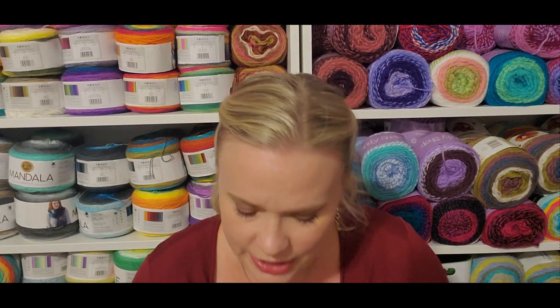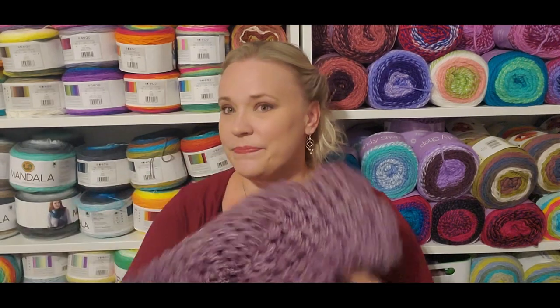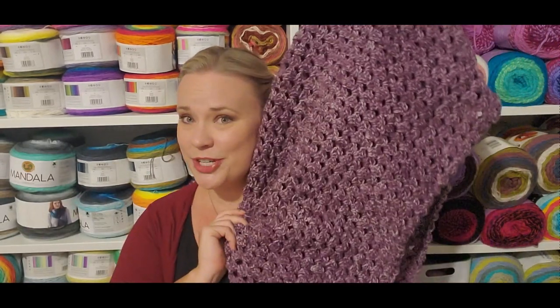So, as I normally do, I'm just going to go straight across each row and tell you guys what I got done, what the project was. If I've got it here, I will share it. I think I have everything. So, row number one, finish a WIP. I did my purple Just Feel Festive shawl.